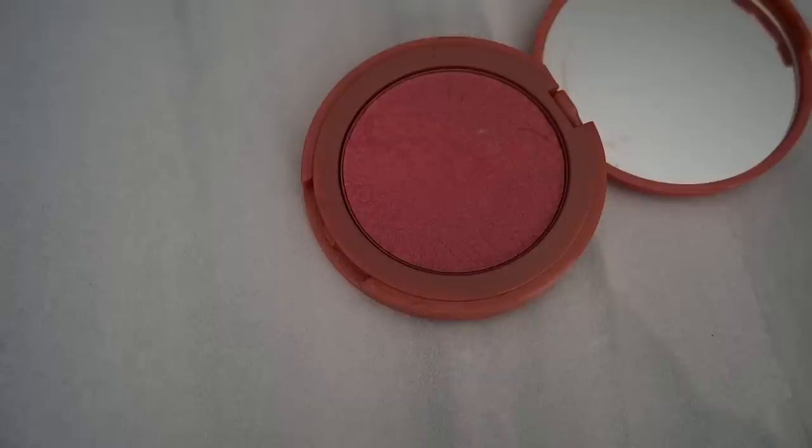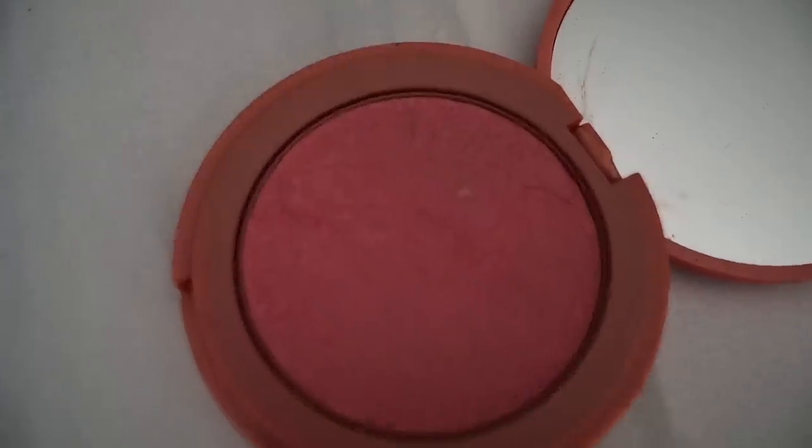And for blush, I use Tarte's Amazonian Clay 12-Hour Blush in shade Peaceful. I just get a little bit onto the brush, and then I will kind of do a little swoop on the apples of my cheek, and then come down towards my nose to kind of blend it out.